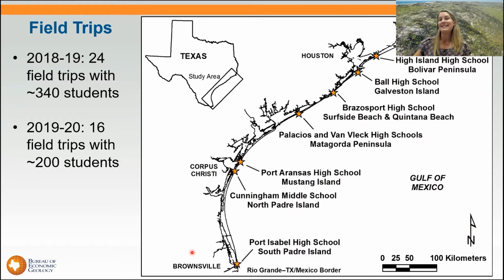In 2018-19, during that academic year, every school completed 3 field trips. We had 24 total field trips that academic year, and we worked with about 340 students. The last academic year that we were active, 2019-2020, we got 16 field trips and we worked with about 200 students. Some of those are repeats. It's the same student from the fall field trip to the winter field trip.